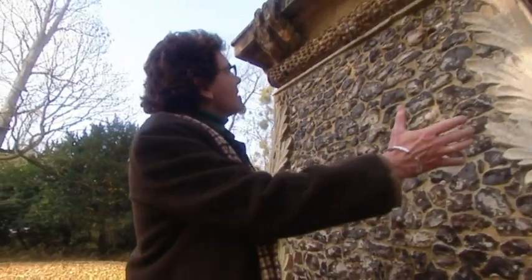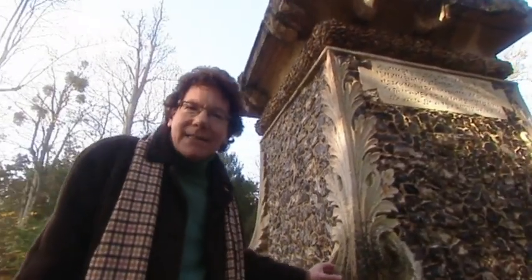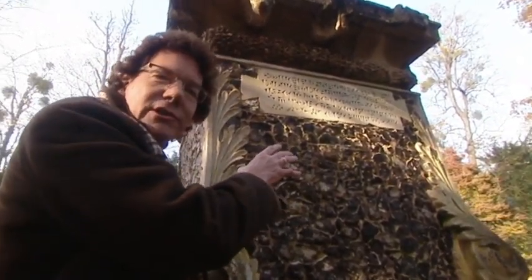This was always intended to be a garden of surprises. And when Jemima, Marchioness de Grey, was in charge of the place in the middle of the 18th century, she'd bring all her posh, intellectual friends down here to see this ancient Greek altar that's dedicated to Mithras, the god of the sun. And she would invite them to translate the strange Greek and Persian symbols.